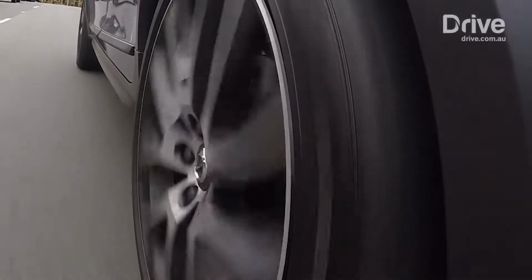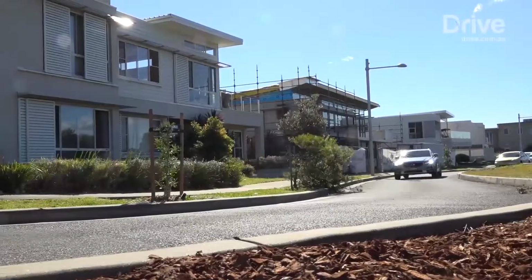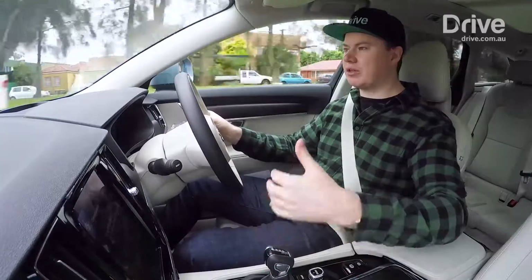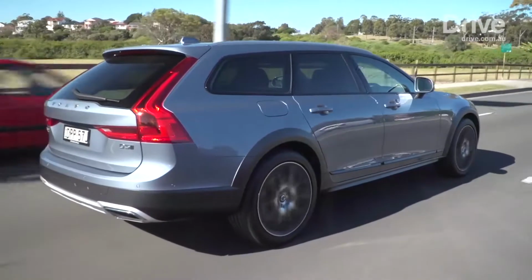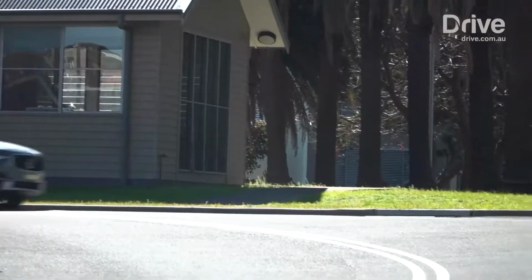One of the things that actually stands out about the Cross Country compared to, say, the XC90, if you're trying to steer clear of an SUV because you don't like how big they are, well, this is still a big vehicle. It's long and it's wide, and it doesn't drive that much differently than its taller sibling. It corners a bit better, but overall you're still getting a really sizable vehicle.